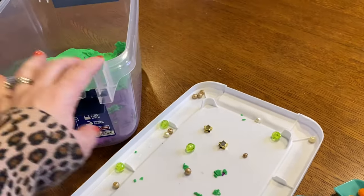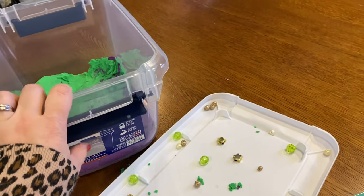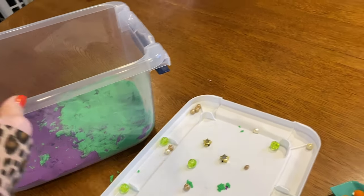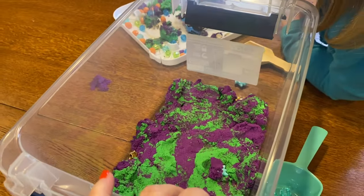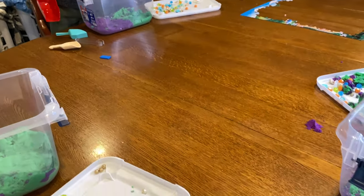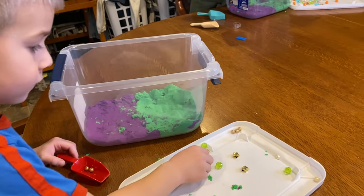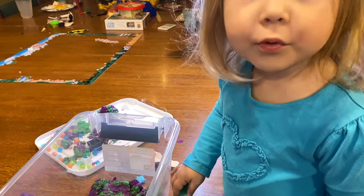But if you're only doing one child or two, you can get other containers too. I know Dollar Store has different ones. I liked these because they were deep enough. I wanted her to play with it in here because otherwise it goes all over the floor. But you can put a pan underneath if you don't want it to get all over the place. This way they can have their own container and they can take it out and have it for themselves, right? You put your name on it, and that way they know. Yeah, we'll put your name on it.